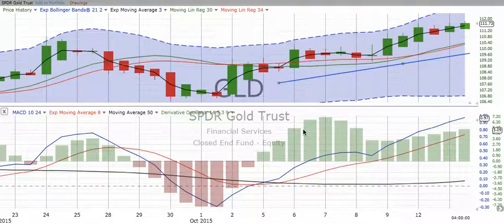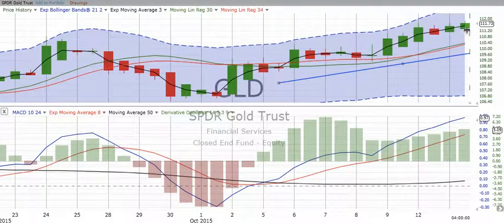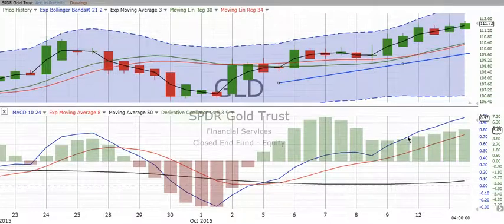Pretty substantial climbs. When it crossed over, the high was 108.44, and of course the high today was 111.87. So nice solid moves there. Continue to watch this 4-hour chart. It really is the chart for gold. When it starts to cross over or starts topping out, you get a couple or 3 of these red candles. You might consider taking your profits and getting out.